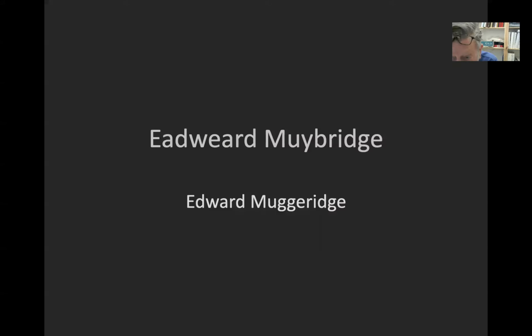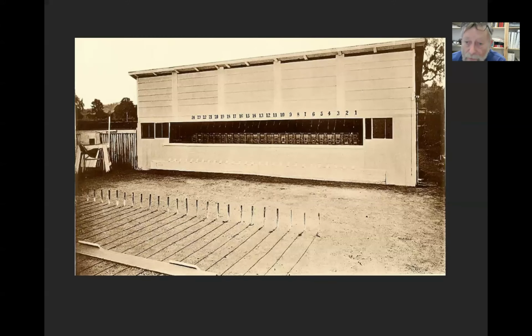Edward Muybridge, also known as Edward Muggeridge. This is Muybridge. I feel like calling him Muggeridge. And this is how he set up his process for photographing a horse running. On the back wall are cameras. And there are strings. When the horse runs through, the horse will be seen from those cameras looking in our direction. So behind where we're viewing from now, there is a blank wall.